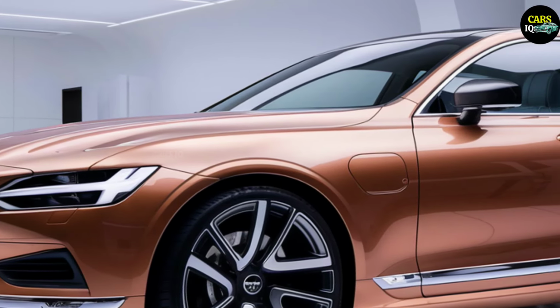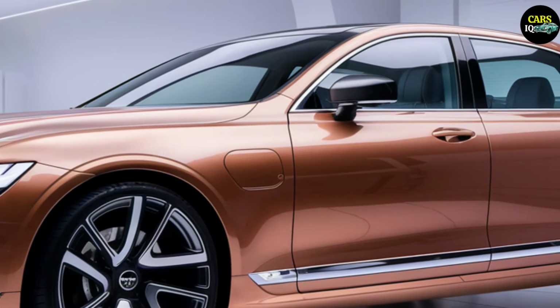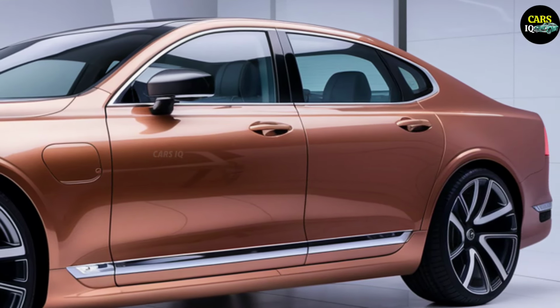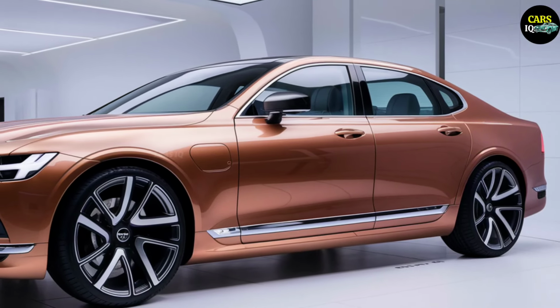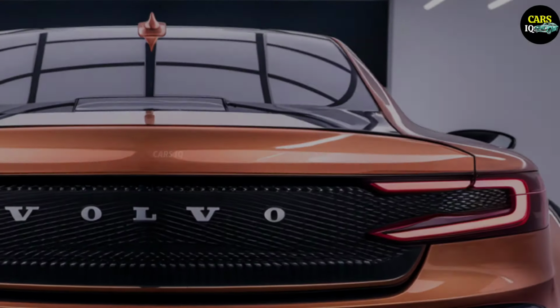The official release of the 2025 Volvo S90 is set for early 2025, and this car is waiting for you. With an estimated starting price of around $55,000, this vehicle is ready to claim leadership in the premium class. Volvo aims to showcase its power not only on the road, but also in the market with this model.